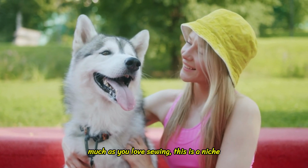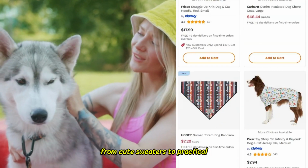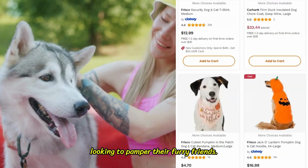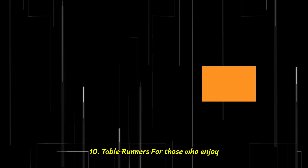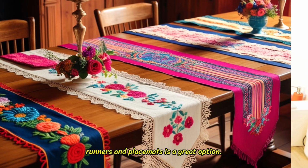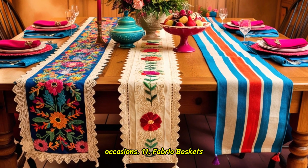9. Custom pet clothing. If you love pets as much as you love sewing, this is a niche that's growing fast. Custom pet clothing, from cute sweaters to practical raincoats, can appeal to pet owners looking to pamper their furry friends. 10. Table runners. For those who enjoy home decor, creating beautiful table runners and placemats is a great option. You can design seasonal collections or offer personalized pieces for special occasions.